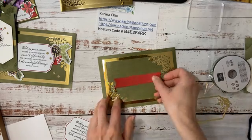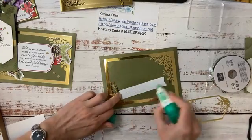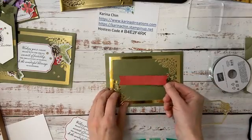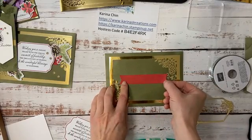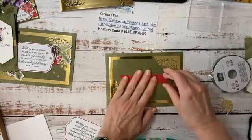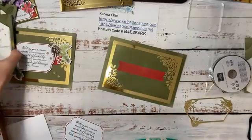And again, you would just use the glue dots that they give you. I'm just going to go like this. Bam. I'll show you how fast this comes together. Okay, we're going to center this in the card. Well, I should have showed one of the other designs, but that's okay. This will work, right? Okay, we got that done.